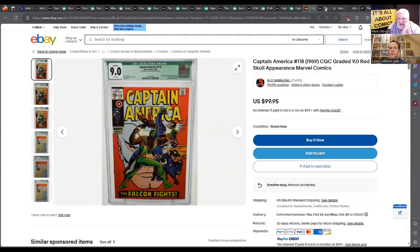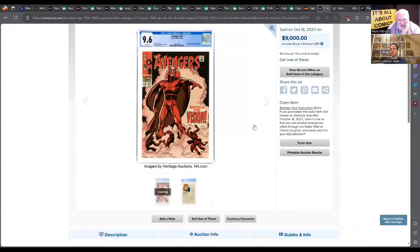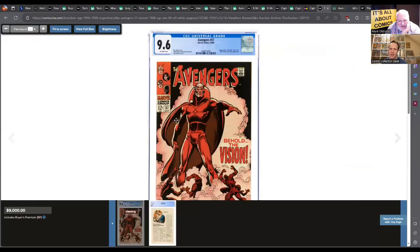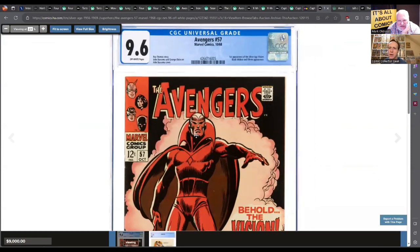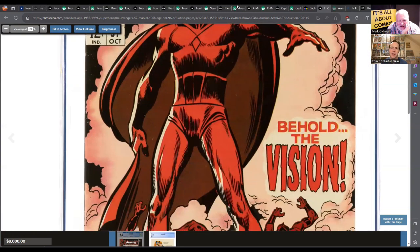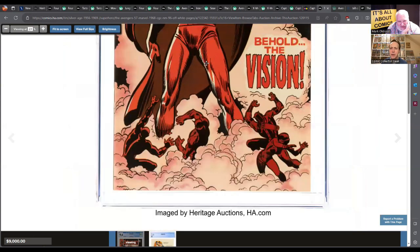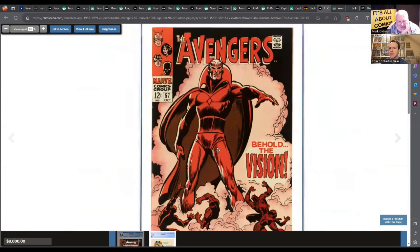Right. Next up. And I love this one. This is one of my favorites. Okay, this is not top of the census, but it was just a really big sale. And it is close to that. It is what I would consider an investment grade for this book because it is a really high grade. And again, we've got John Buscema with one of his best covers in my view. Yeah, this is a classic cover. It's been homaged many times.